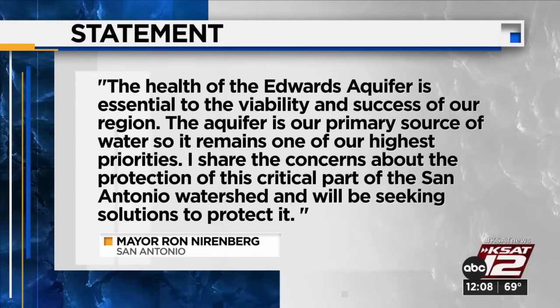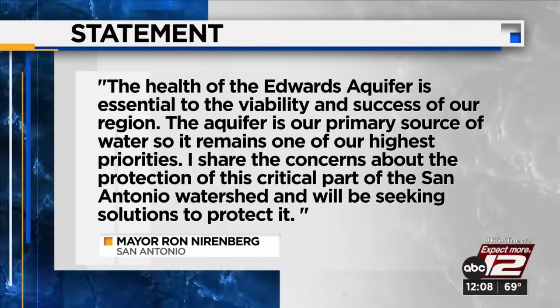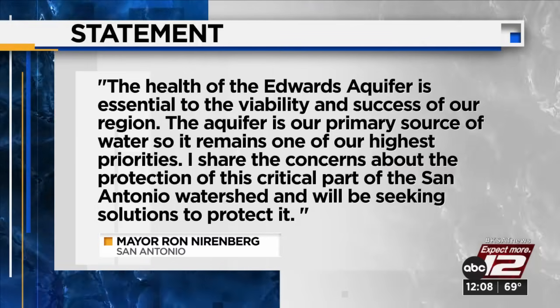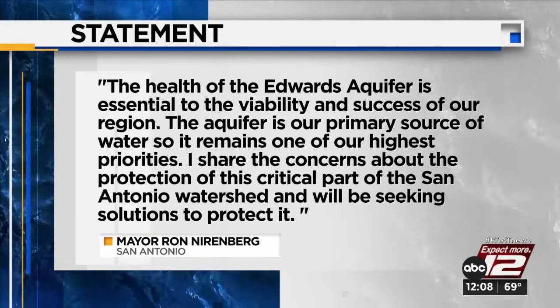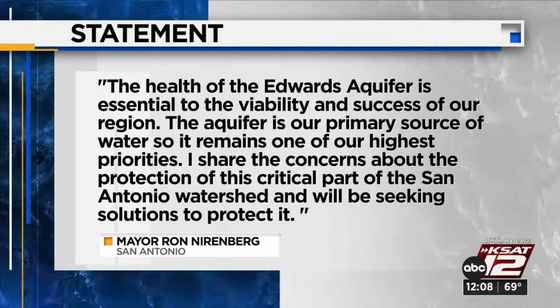The mayor issued a statement in part saying the health of the Edwards Aquifer is essential to the viability and success of our region. The aquifer is our primary source of water, so it remains one of the highest priorities. I share the concerns about the protection of this critical part of the San Antonio watershed and will be seeking solutions to protect it.